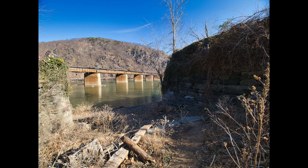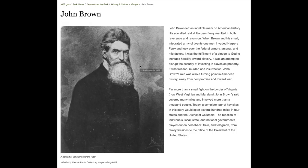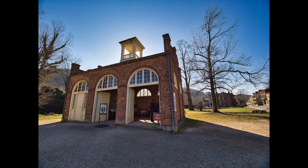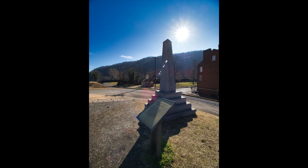This is a portrait of John Brown, who led the Harpers Ferry raid, along with his band of 21, and took control of the federal arsenal and armory and rifle factory as an act to disrupt the slave trade. He lost most of his men and was caught in this fire station. A monument stands where he was hung a few days later for insurrection, treason, and murder.